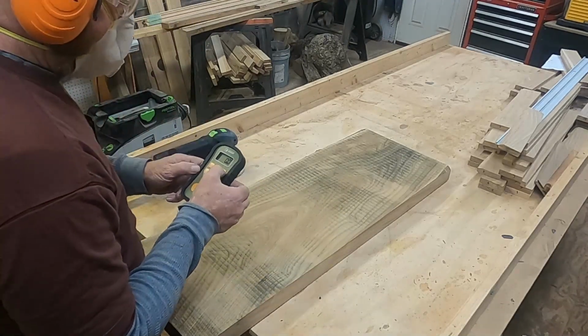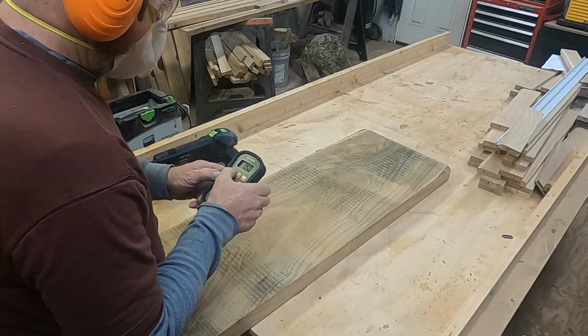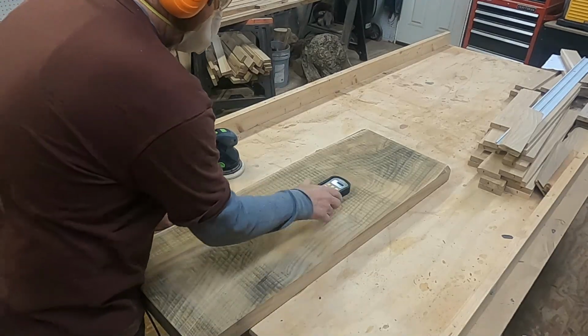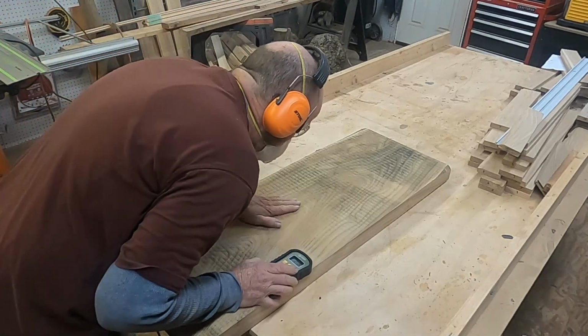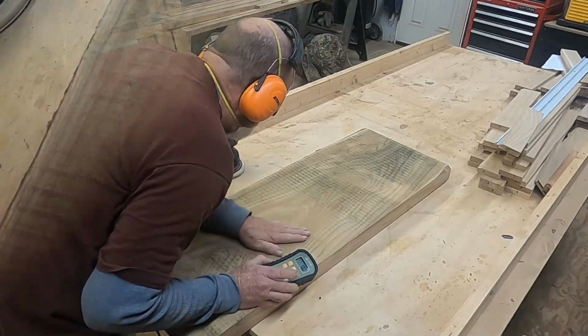Let's try this different setting just in case. Change it to the American elm. Nope, no difference. Still reads the same. I'll tell you what though, that is some pretty grain.